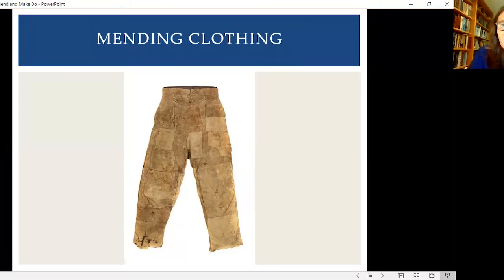And this was, again, a way of life because textiles were precious. The pants were precious. They were not going to be discarded because they had a rip. They were going to be worn and as much useful life as possible wrung out of them.